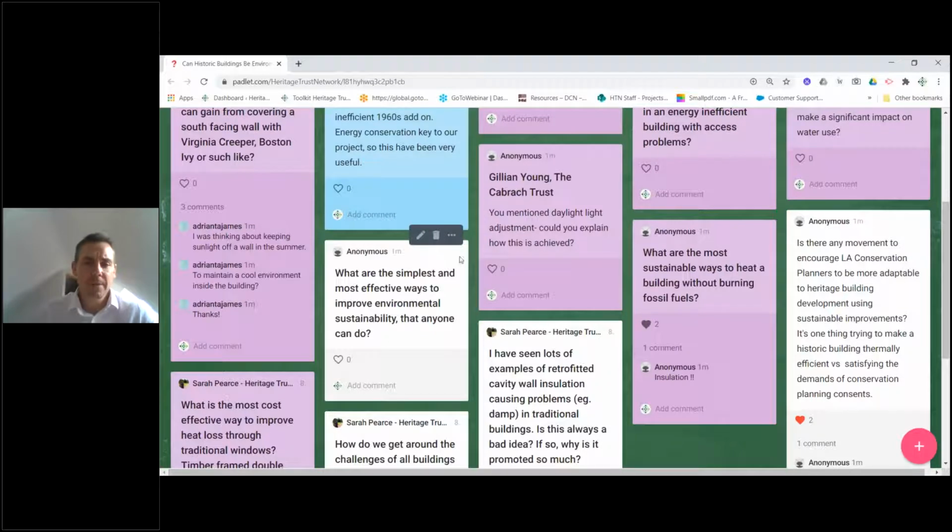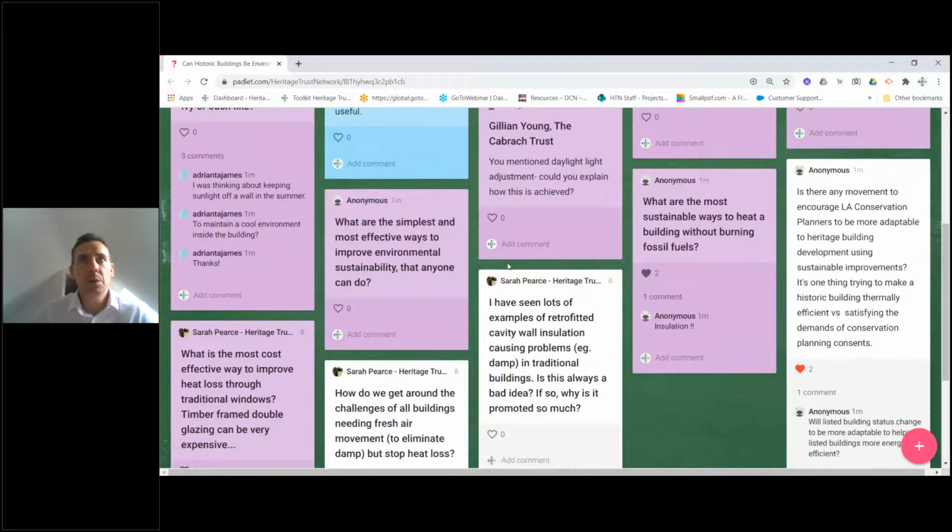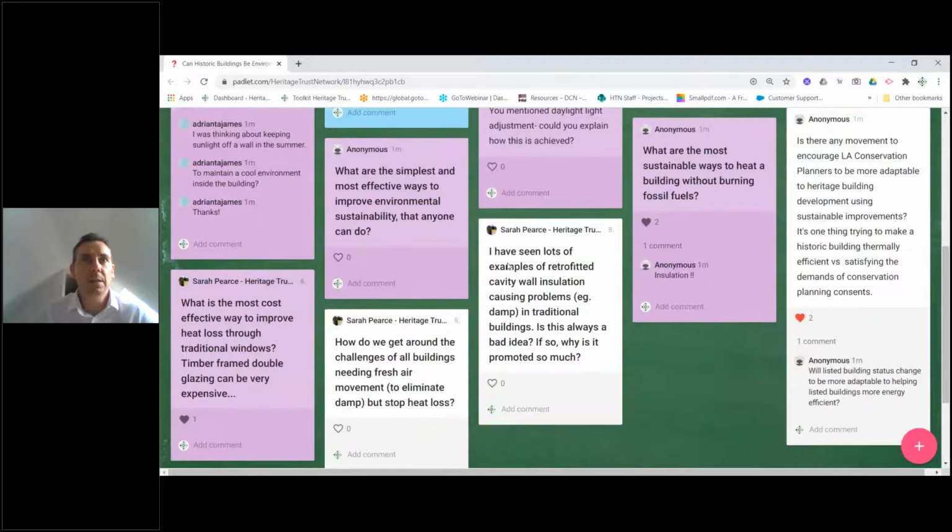Behavioural change. If you want something simple, you need to look at how you're using your building or your home and make behavioural changes to reduce waste. That can be leaving taps running, leaving lights on, or getting a smart meter. Smart meters are readily available now for you to monitor your energy consumption at home, and they're available for buildings. So a simple and effective way is to look at how you use your building and how you behave in it. And I think anyone can do that.